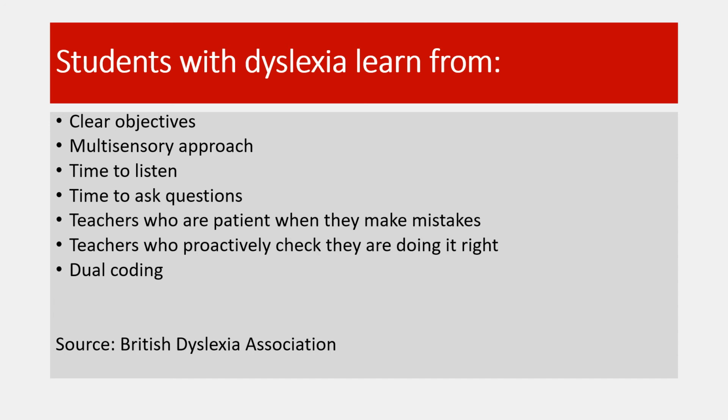Teachers who proactively check that students are doing it right are also beneficial to students with dyslexia. This could mean that you have a system of priority check-in just to make sure that before they start putting a lot of effort into a piece of work, they are doing what it is that they are expected to do.